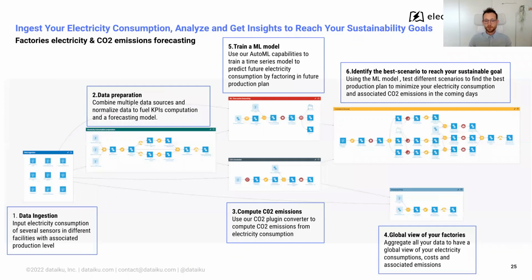And here is the different flow zone. I will not deep dive in all of them, but globally you start by the left, in which you have the data ingestion part, in which you have all your electricity consumption from several sensors. Generally, the meters are not in the same units or in the same format. So we have the second flow zone, the number 2, which is the data preparation zone, in which you can prepare, adjust your data according to the difference in terms of units or even sensors.